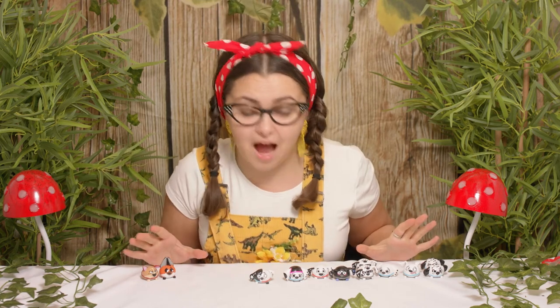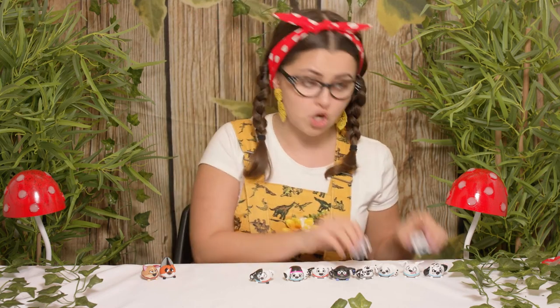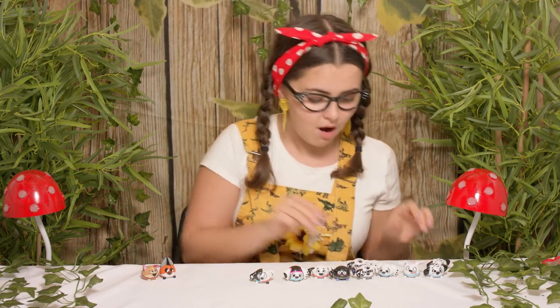Look at how many dogs I have collected today. I have been so lucky. I only got 2 which were the same.